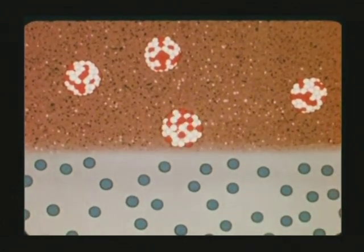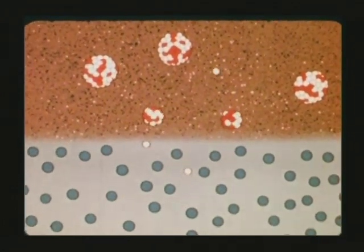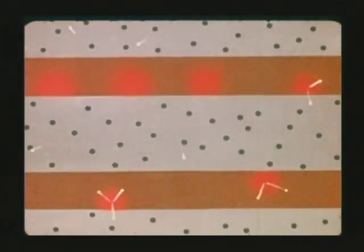Now the slower neutrons can more easily contact other nuclei of uranium, causing them to fission, releasing more neutrons, which cause more fissioning. A chain reaction is set up. Plenty of heat is produced.